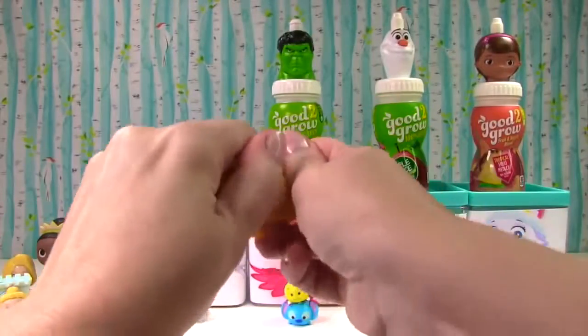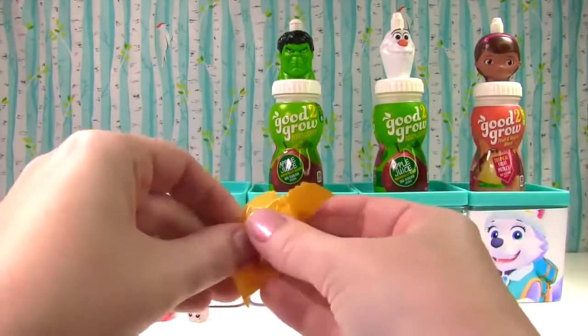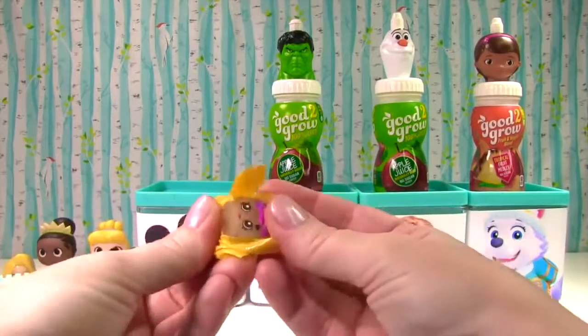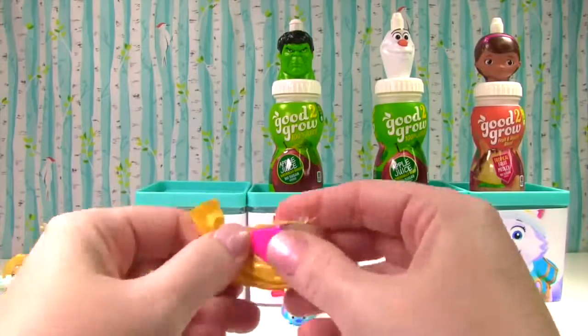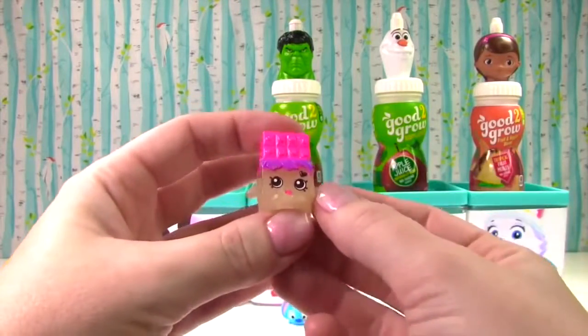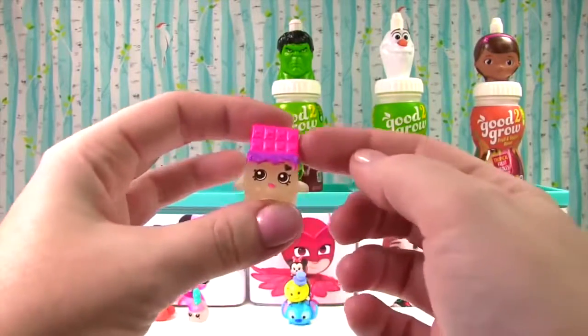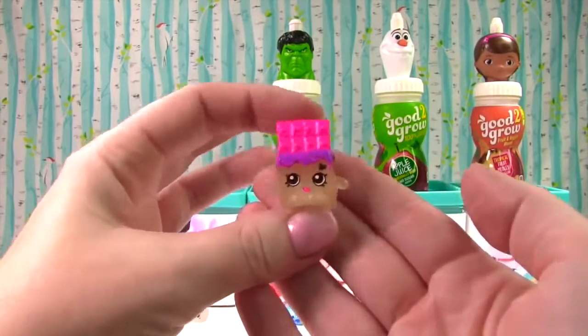Is it possible we could get two glow-in-the-dark ones? That would be super cool. I see pink, let's see. It is another glow-in-the-dark one. Oh, and it's Cheeky Chocolate, wow. This may be one of my favorite Halloween ones. Look at the little heart and the pink, and it's gonna glow in the dark right now.